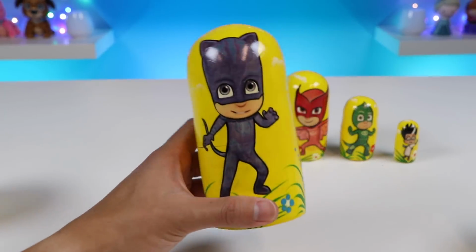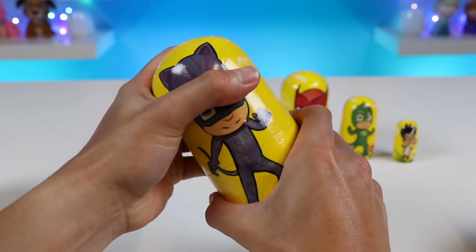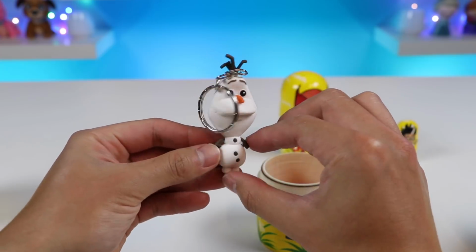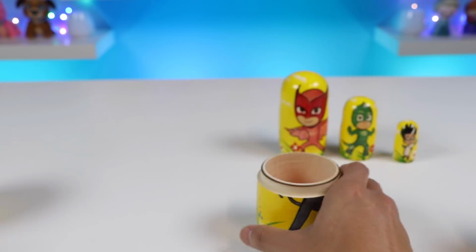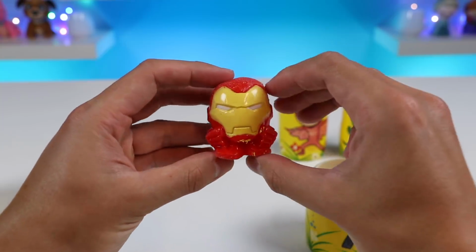Alright, now let's check out this large nesting doll. Oh, check it out! We got an Olaf keychain. Let's see what else we got. Awesome! It's an Iron Man Mashems.